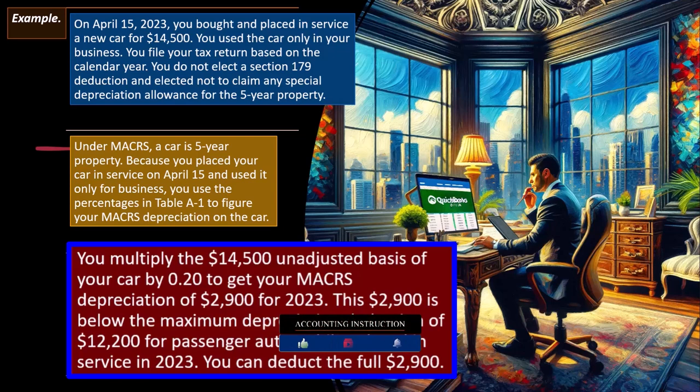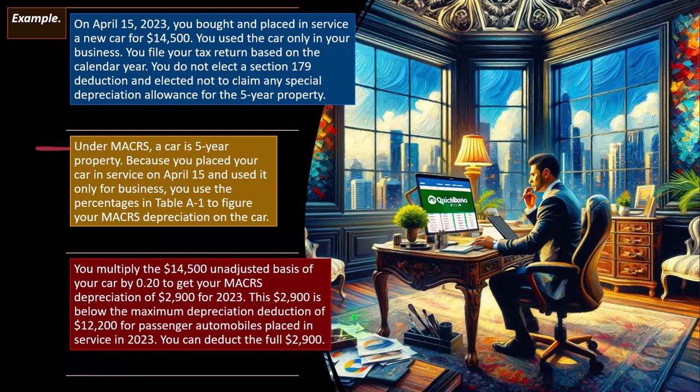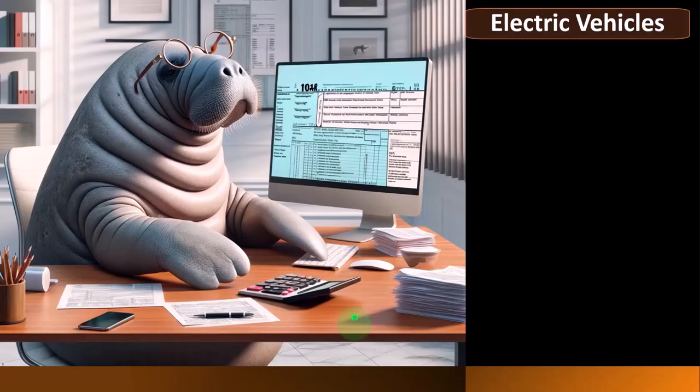This $2,900 is below the maximum depreciation deduction of $12,200. So the threshold that they put on the books is basically a maximum of $12,200. We calculated our MACRS depreciation on our automobile, and we came out to our normal five-year MACRS calculation, which is under that cap of $12,200. So therefore, you would get the $2,900, and that would be just the normal MACRS calculation for that one. For the passenger automobile placed in service, you can deduct the full $2,900.